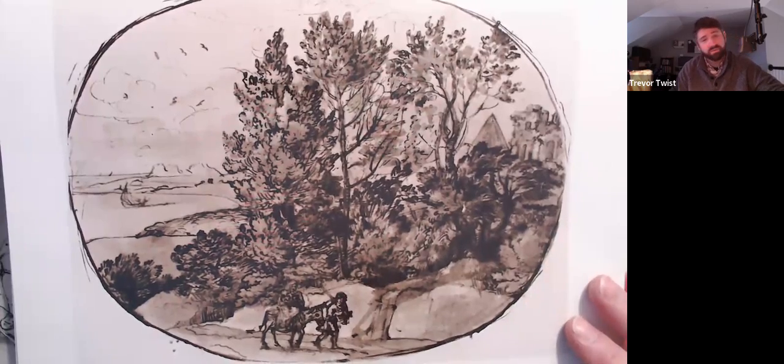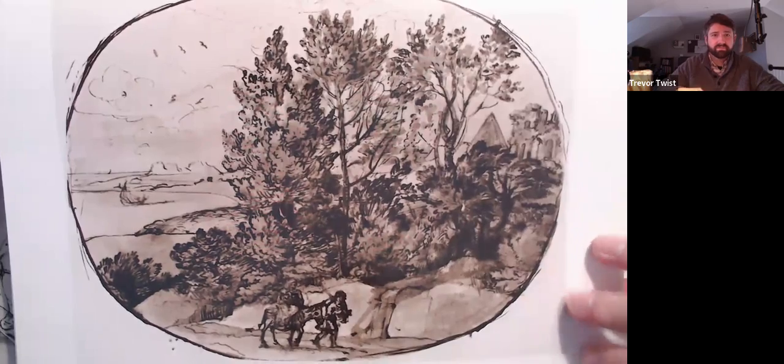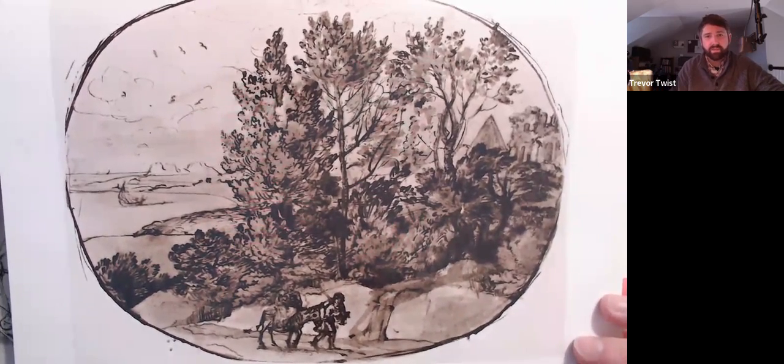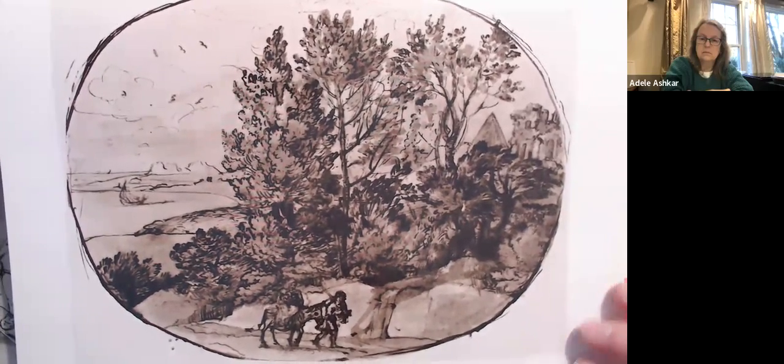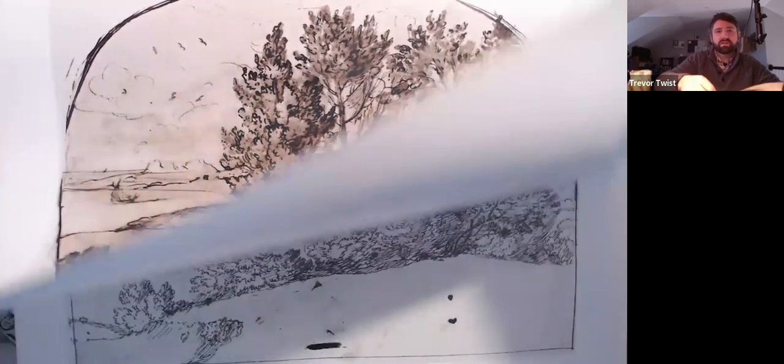You know, the washes do create a lot of opportunity for depth and defining a light source, and another layer of controlling the contrast.